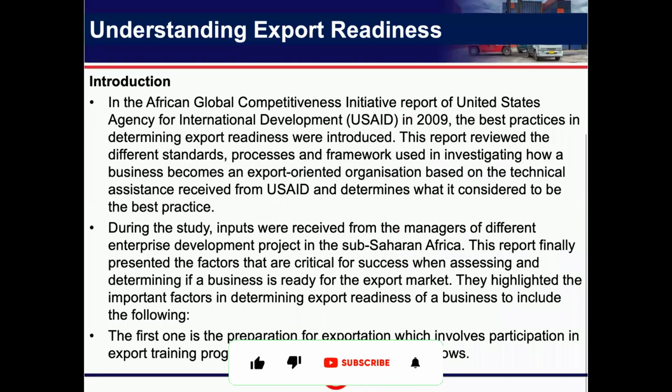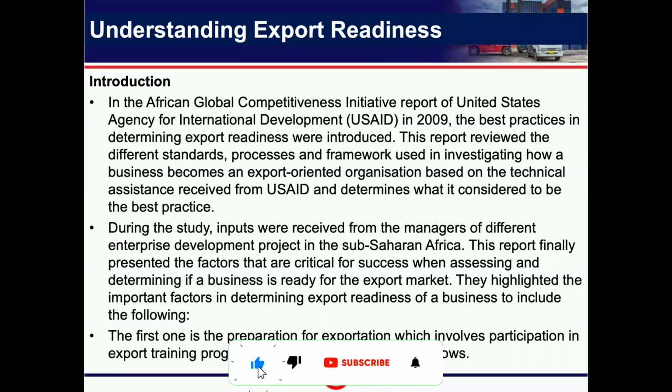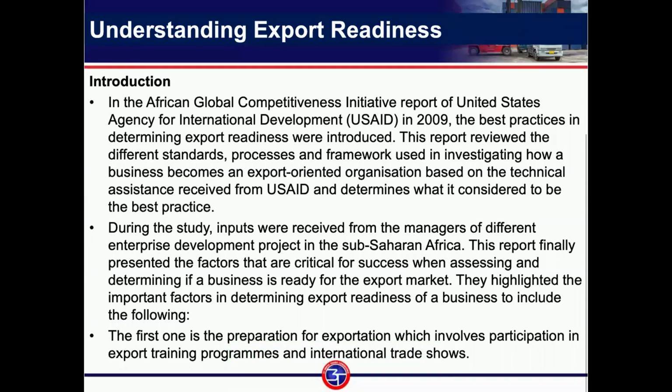In the Africa Global Competitiveness Initiative report of the US Agency for International Development, it said that in 2009 the best practices in determining export readiness were introduced. This report reviews different standards, processes, and frameworks used in investigating how a business becomes an export-oriented organization, based on technical assistance received from USAID, and determines what it considered to be best practice. During the study, inputs were received from managers from different enterprise and development projects in sub-Saharan Africa.